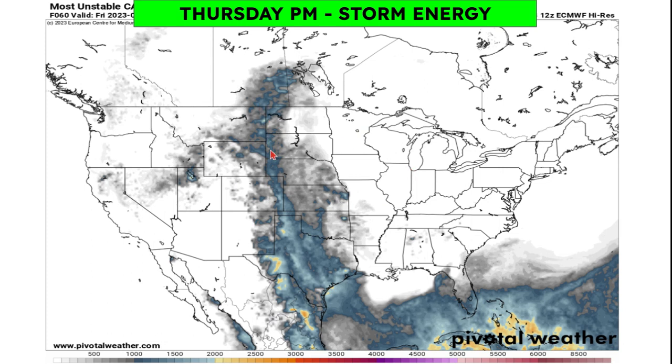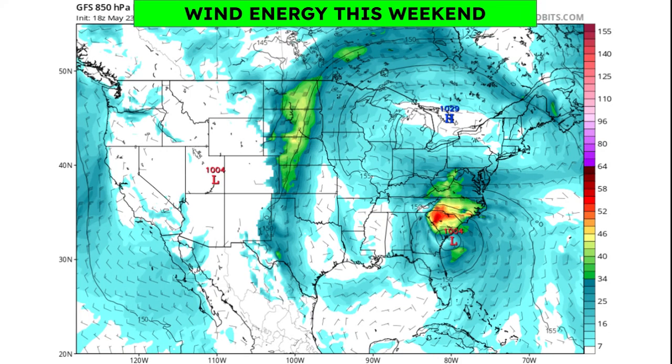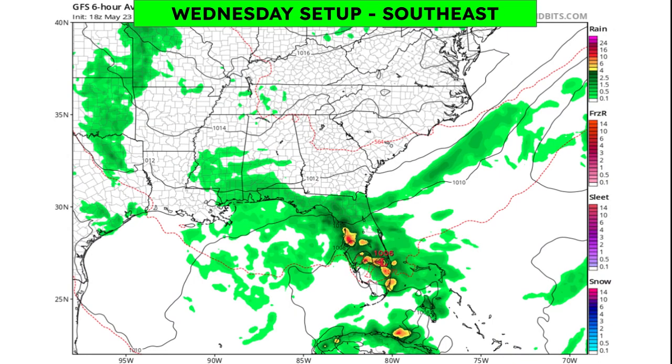That goes all the way on up to Canada, but you can just see it, how it comes along that line for here, that troughing boundary. All of these areas at least having some limited to medium storm energy to work with. Notice the wind energy above our heads as we go into this weekend. That continues into portions of the Dakotas all the way through Texas. More wind energy going into the southeast for us here.